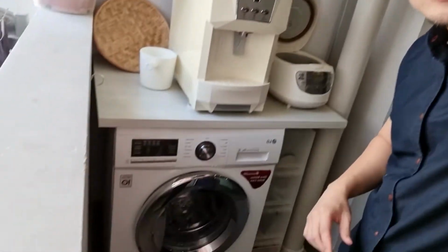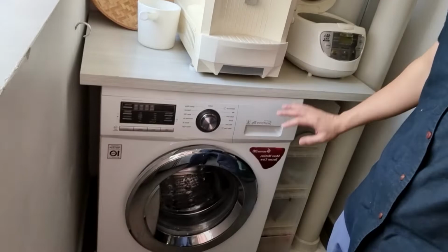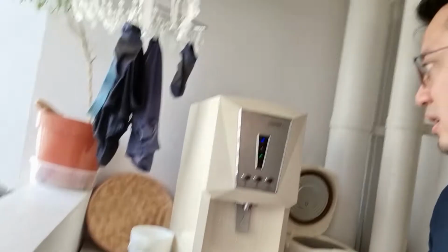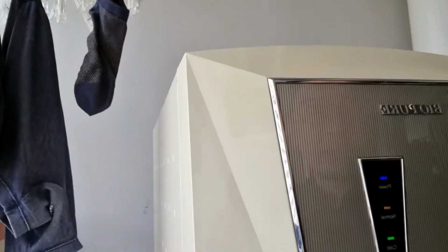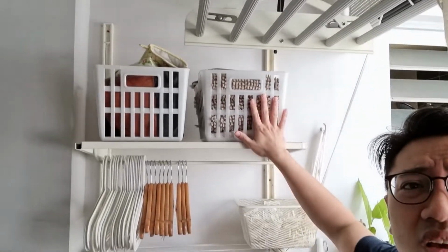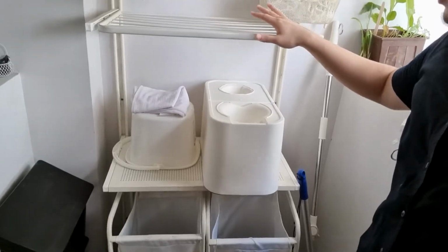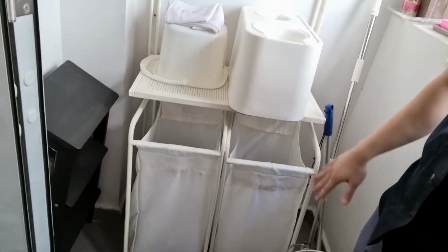Very, very thoughtful. You have a place to do your laundry. This is your washer dryer. And then you also have a drink, pure water. Bio pure. Not bad, eh? It even comes with a laundry system. See? All your hangers on the second floor, and all these things. It has a system. How many HDB got a system for their laundry?